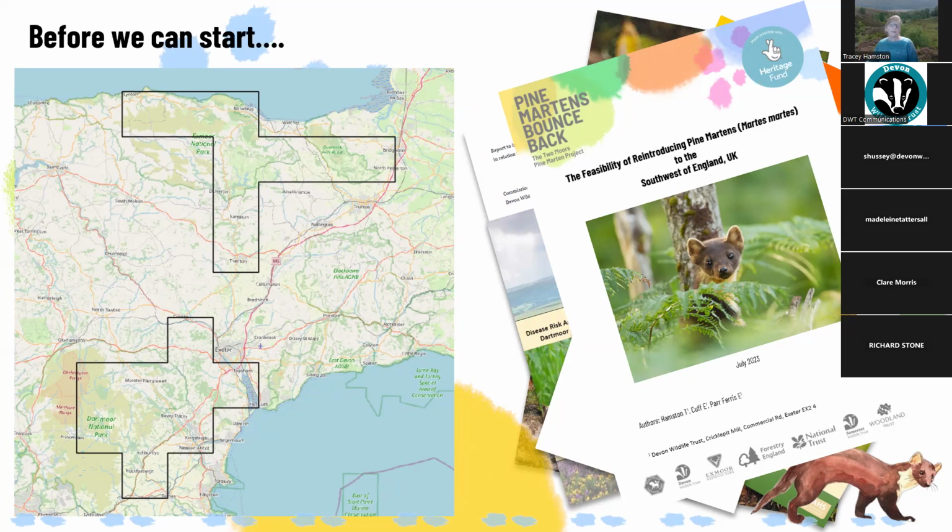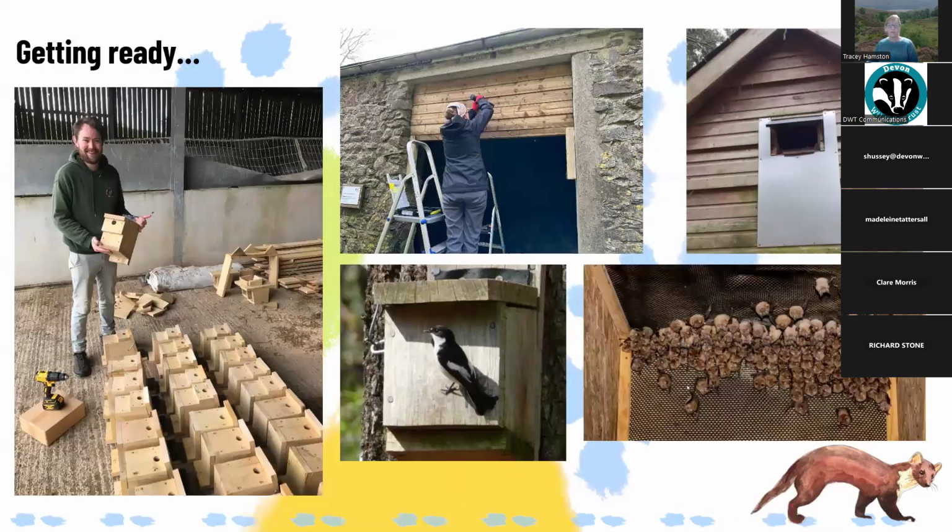So there's a couple of things that came out of that. So obviously these are bits of work that really tell us what we should be doing. So some of the risks around some of the species, and we get asked about this quite a lot. People are worried about the effect of bringing back a predator on things like birds and bats.